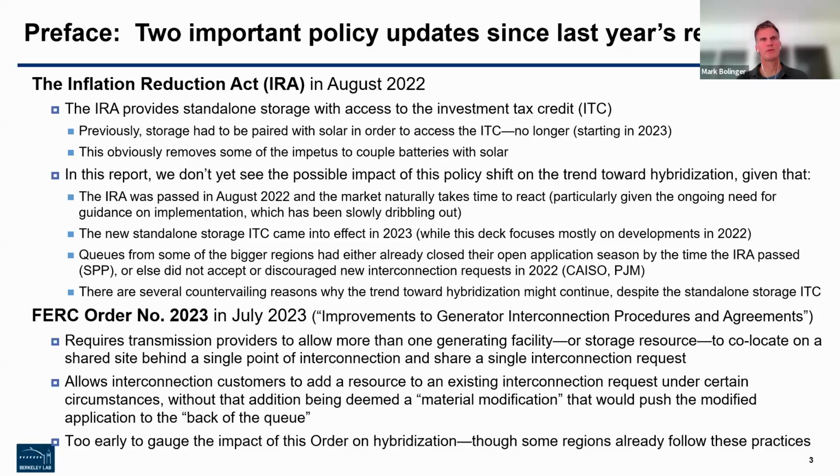Probably the first place that we would see this policy change show up would be the interconnection queues, as that is an early step in the development process. But it turns out that in 2022, queues from some of the bigger regions had either already closed their open application season by the time the IRA was passed, or else in other cases were either actively discouraging or just not accepting new interconnection requests. So we don't see a whole lot of shift in the queue data either, at least not as of the end of 2022, though we'll be looking for that in future years.